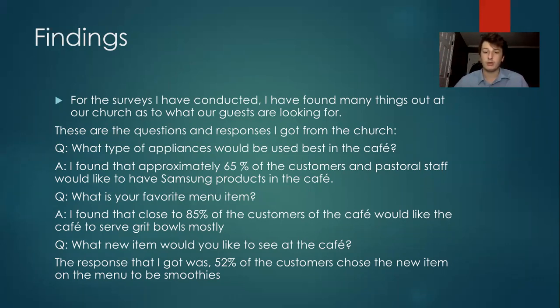I also want to know what their favorite menu item was. I found that 85% of the customers of the cafe would like to see grit bowls. Grit bowls are one of our top sellers and they're easy to make and they're very cost effective. So I can see that being very beneficial for us to be able to lower the amount of time and money that we're putting into the cafe, so that way we're able to budget for new types of appliances.